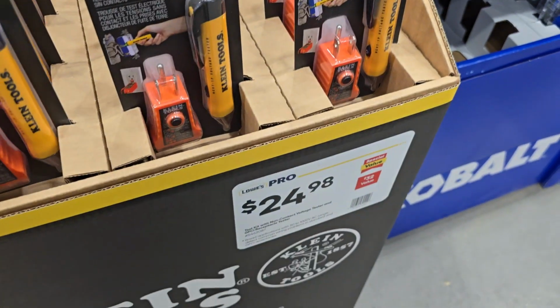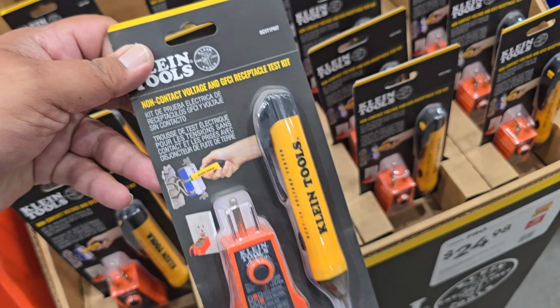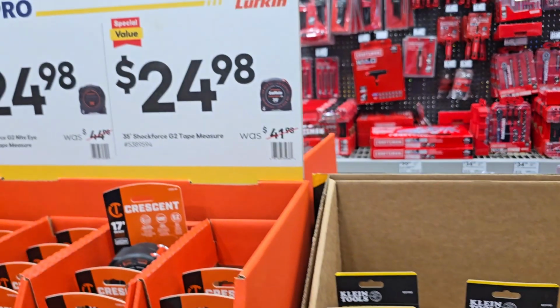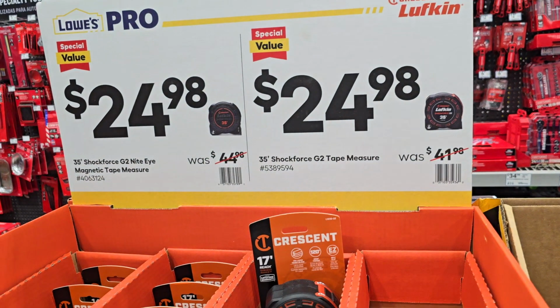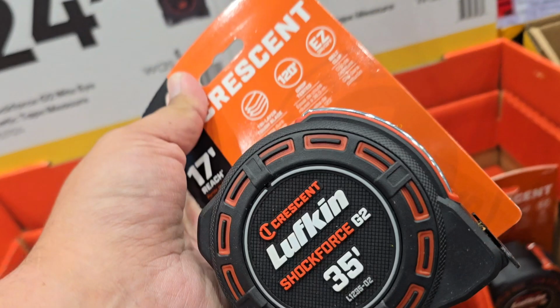And then you got the Klein, $24.98. This is the Lowe's Pro. So these are some testers, some contact voltage GFCI receptacle testing kit. That's the technical name. I call them testers. $24.98 for the 35 or the 35 G2. So I'll show you guys the difference.